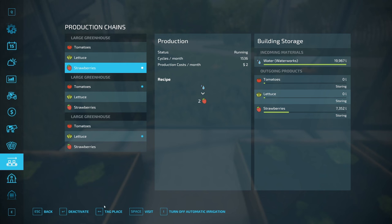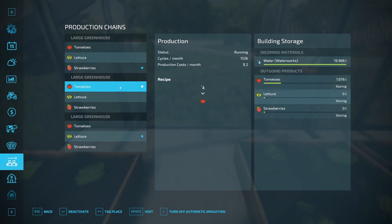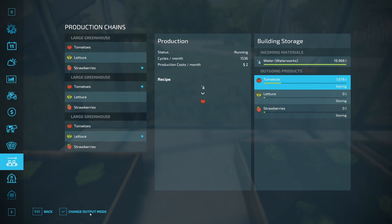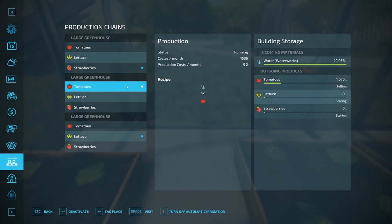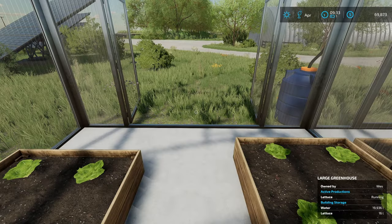Strawberries. Yeah, they're set to storing. To be set to selling. Storing. Yeah, that's weird. I don't know why that happened. This last one is all set to selling and the other three were all set to storing. Okay, that's weird. Well, we got that figured out.